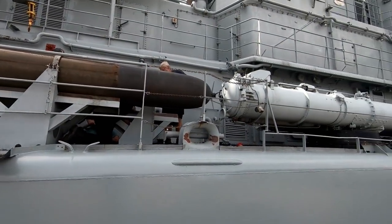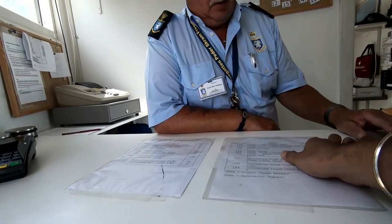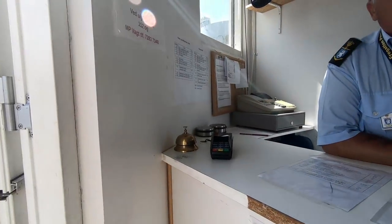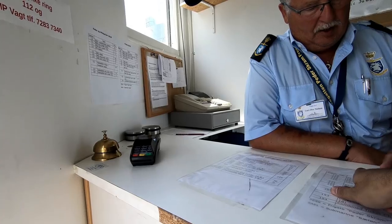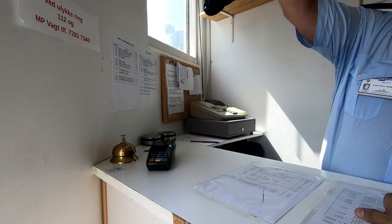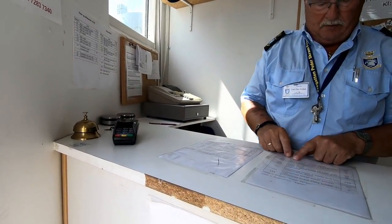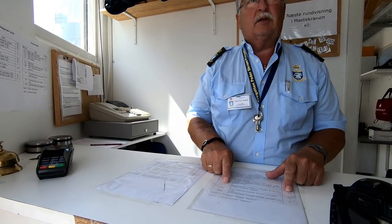Long torpedo, a torpedo tube to launch the torpedoes. What's the price of a ticket? It's a frigate, this warship? Yes. Can I take a tour? Can I click pictures also? Yes. And there's the mast crane, a big crane just behind the ship. It's included in this price.